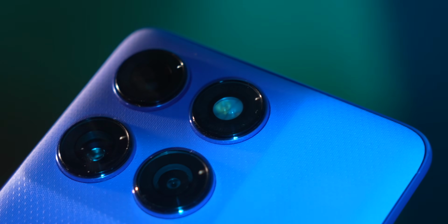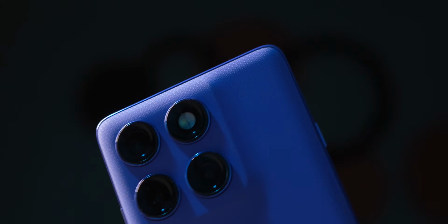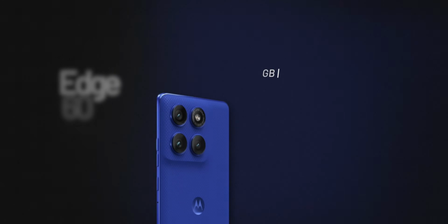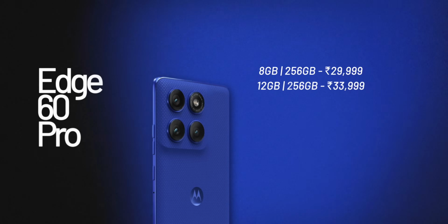Also, in the under 30,000 price segment, the other phones as of now either have crazy performance or crazy camera specs. But the Edge 60 Pro seems like a good all-rounder phone. It can game, click good pictures and has a beautiful design. Seems like a good, well-balanced phone. The Edge 60 Pro 8 plus 256GB variant starts at 29,999 and the 12 plus 256GB variant starts at 33,999. The pre-order starts from today, 12 PM on Flipkart, and the sale starts from 7th May.